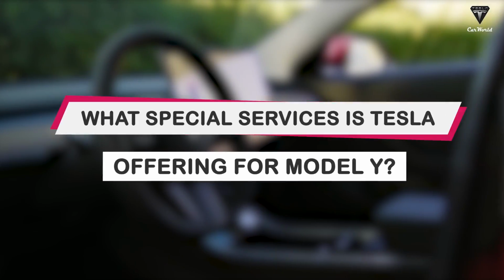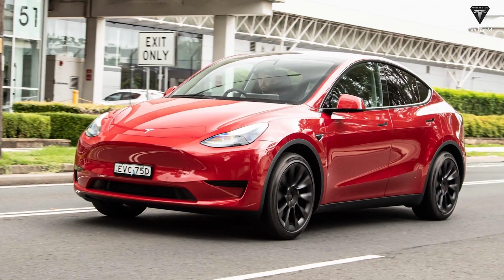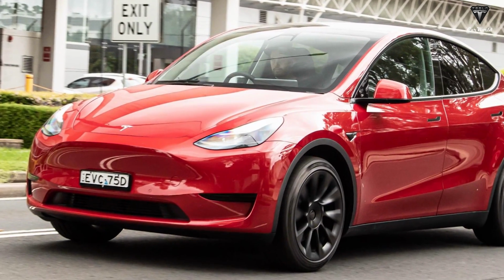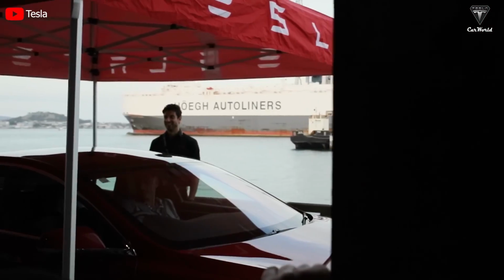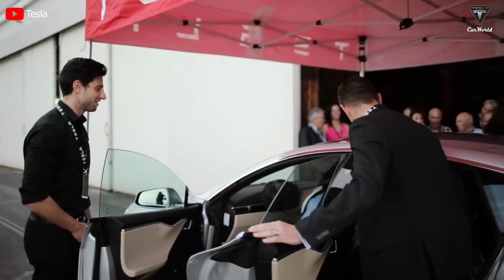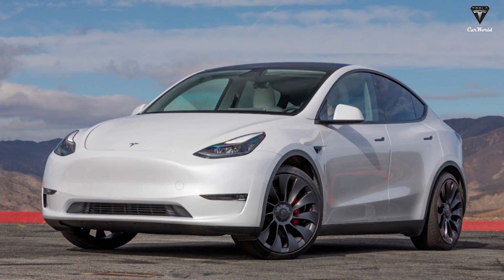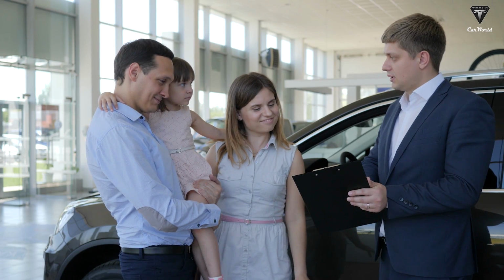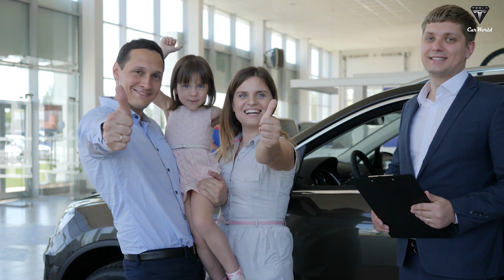What special services is Tesla offering for Model Y? Alongside the recent deeply discounted event, Tesla has introduced some unique programs for this vehicle. This could be one of their smaller initiatives to garner more customers' interest ahead of the Juniper project next year. If you're still on the fence about purchasing a Model Y, here's your chance to experience this SUV, as Tesla is offering a reasonably priced lease at just $399 a month for an all-electric vehicle.